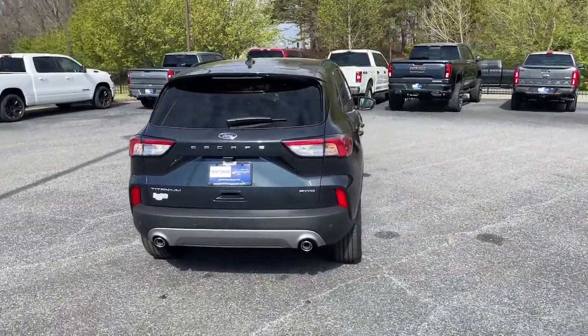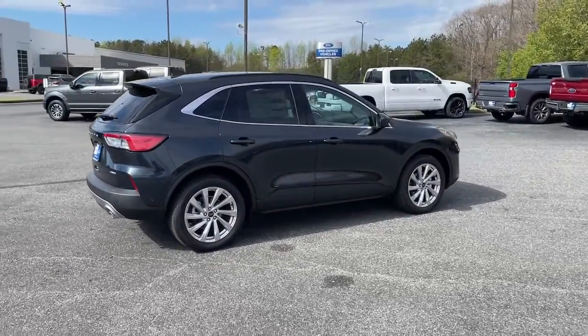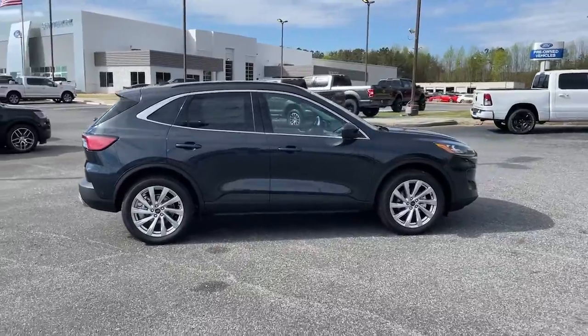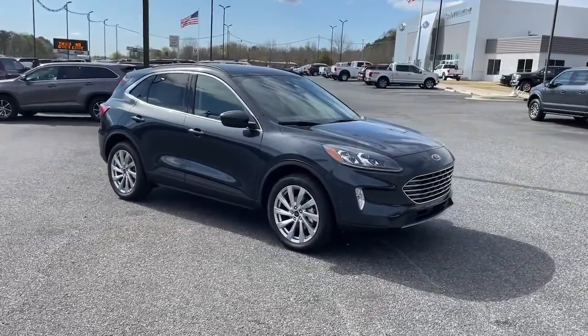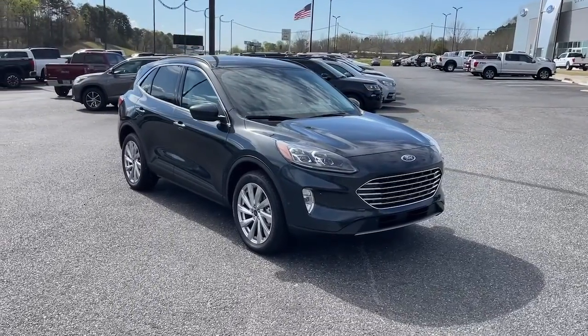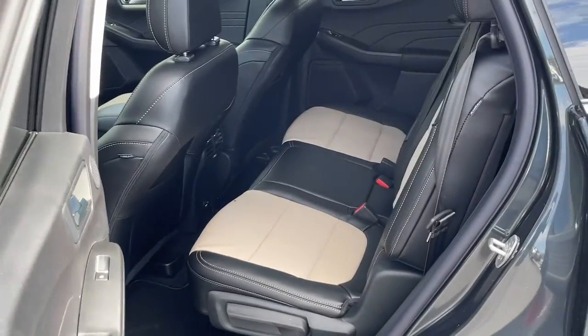These are just some of the great options this vehicle comes with: navigation system, keyless entry, power liftgate, fog lamps, leather-wrapped steering wheel, electronic stability control, seat memory, intermittent wipers, universal garage door opener, trip computer.